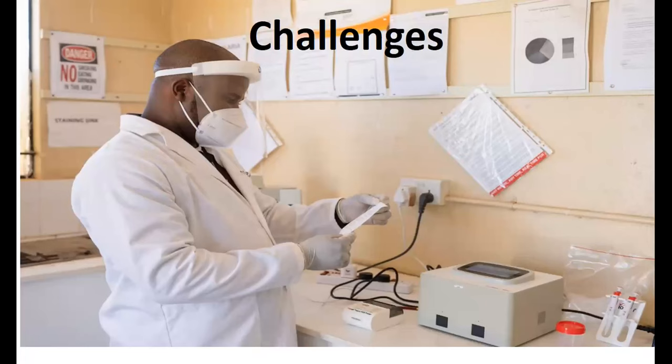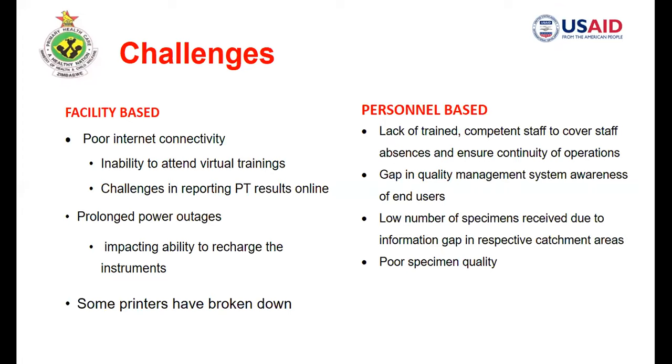In terms of challenges, we have facility-based challenges, where we have poor network connectivity, and so we cannot hold productive virtual meetings, and also the sites cannot report PT results, which are supposed to be reported online. We also have prolonged power outages. This machine can sustain testing for 8 hours, but sometimes the power outage goes beyond the 8-hour sustainability of the machine. We have also experienced printer breakdowns in some sites, but these have been replaced by the local agent of the manufacturer in country.